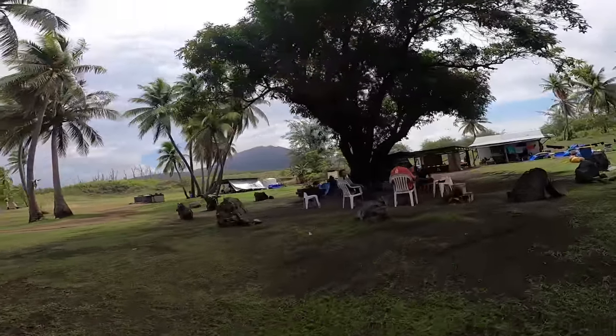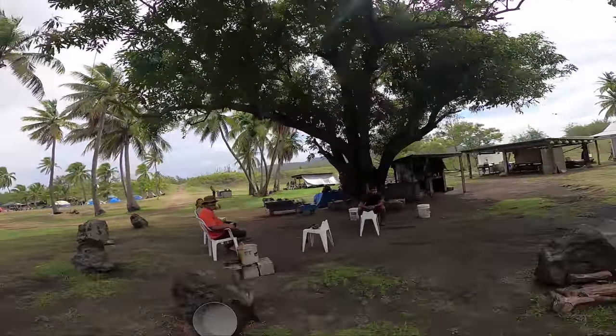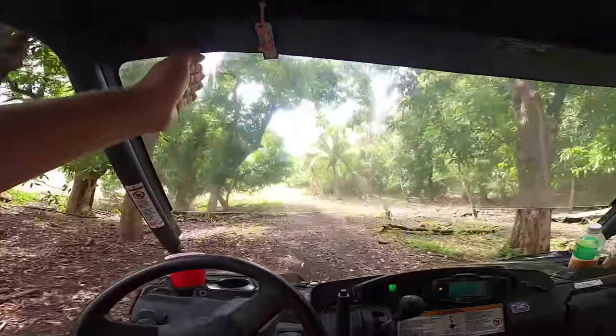What's up, Mayor? Right back there, that's where all the discussions of camp are made and done. It's where everyone sits around and talks and figures things out. It's also where a lot of cooking is done and where we clean a lot of the game. So it's like the central point, the big mango tree. Now we're gonna head all the way across the island.